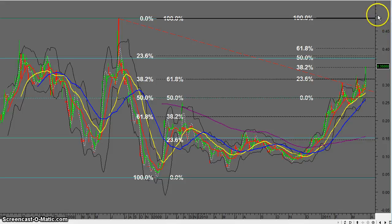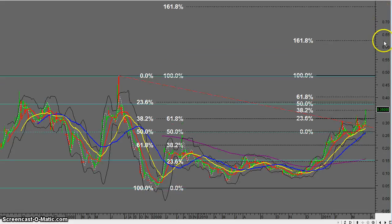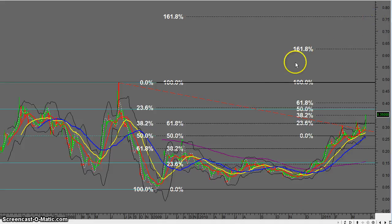Just going to go ahead here and see where our 161 projections come up to. Our first 161 projection on the fib projections from the 50% is going to come out at around 62.5. Our overall 161 is the one I'd like to know, and it's just up here at 76 cents. So I start looking at those two figures, around your 62.5 and 76, and this one could go there quite easily and quite quickly is what I tend to be thinking.